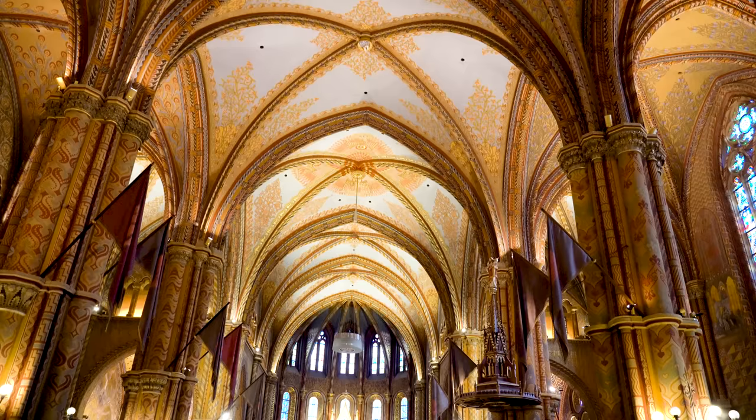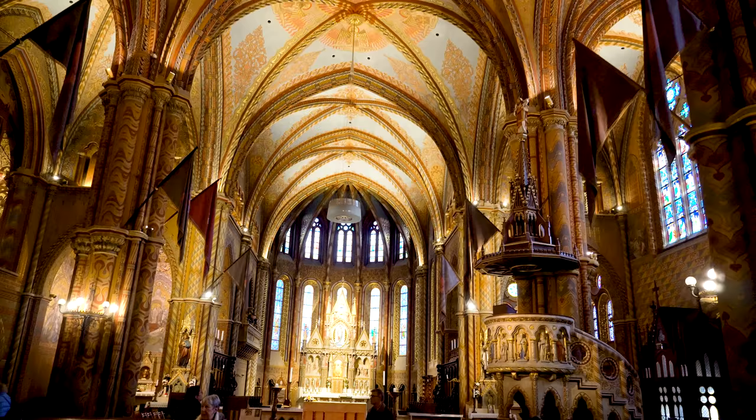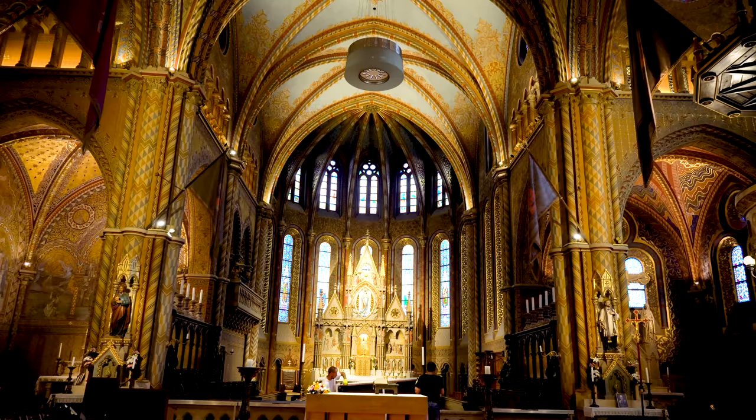So I'm just going to walk along here. And when they play the organ in here and have concerts, the sound is just absolutely fantastic. They're actually setting up for the concert as I'm filming this. But you can see the altar just up ahead.